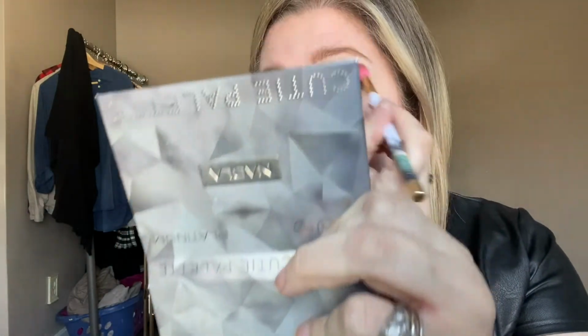And then I'm just going to take a brush to quickly buff and blend the edges. You know what brush I'm looking for. It's famous. This guy. Just to soften the edges. I like this shadow. I think it's really pretty. What do you guys think?